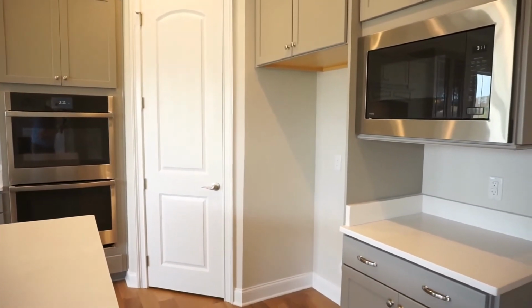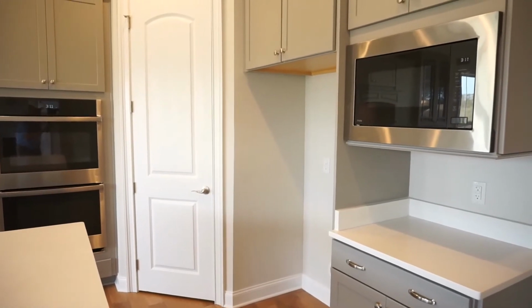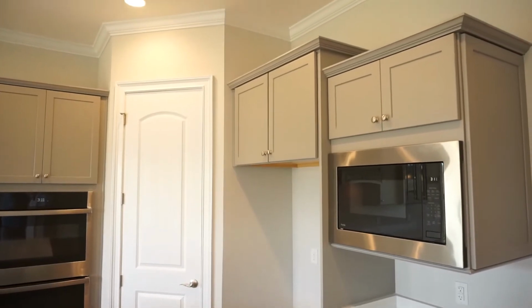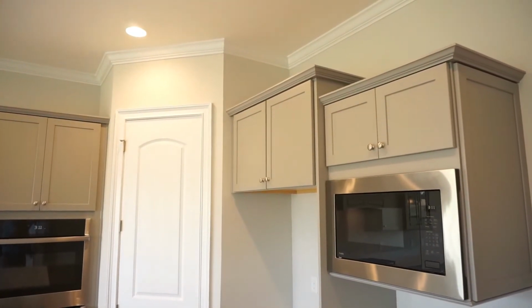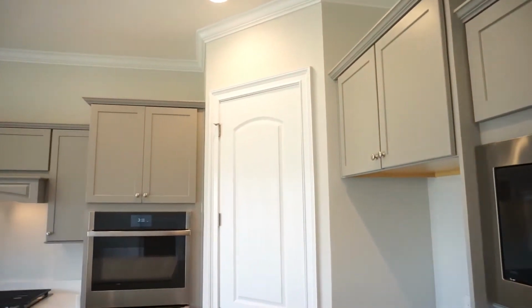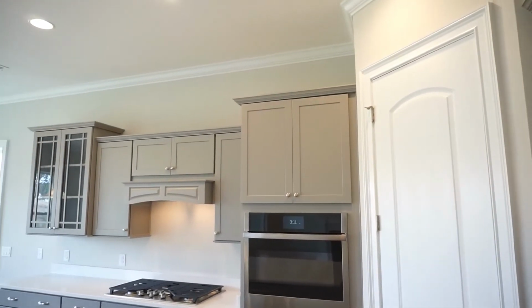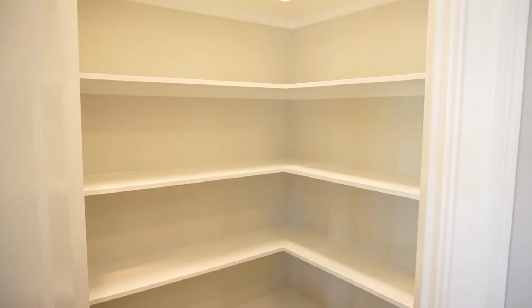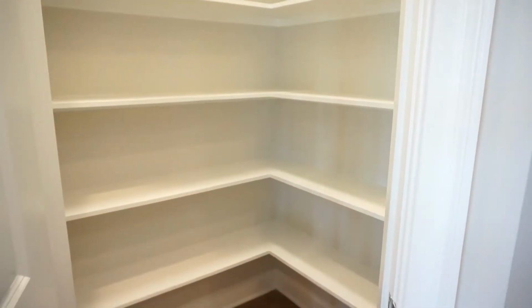Our pantry is in the corner here. The appliances are GE Profile. We have staggered tops on our cabinets. We have crown molding around, I think, every room in the house. Let's take a look at this pantry. It's a good size. Definitely worth a look with the traditional wood shelves.